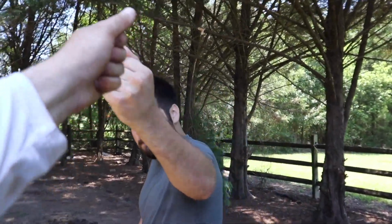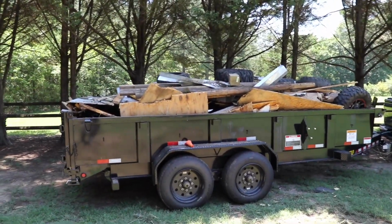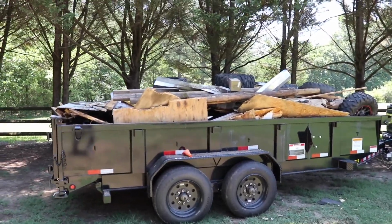Good job, pal. Love to take this to the dump right now, but for some reason all the dumps normally close on weekends, and that's the time where most people want to do projects like this. So we're gonna have to wait till Monday. Just taking a break right now, but we're probably gonna grab some lunch and we'll mess around with a couple more things out here. I'm excited, man. The shop's getting closer and closer.